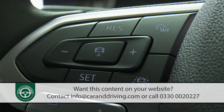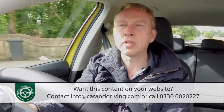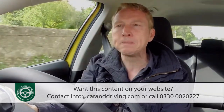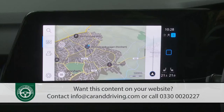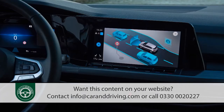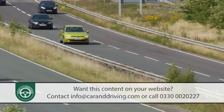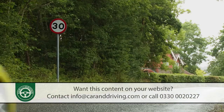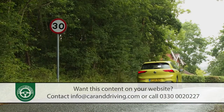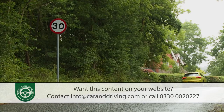Previously, the optional ACC adaptive cruise control system, now standard across the range, merely braked and accelerated the car based around a preset speed. Now, it uses the car's front camera system, GPS data, and a whole host of sensors to drive the car predictively. So when ACC is set, the car knows in advance about bends, roundabouts, and upcoming traffic flow. Plus, this Golf will adapt itself to speed limits as you enter them.